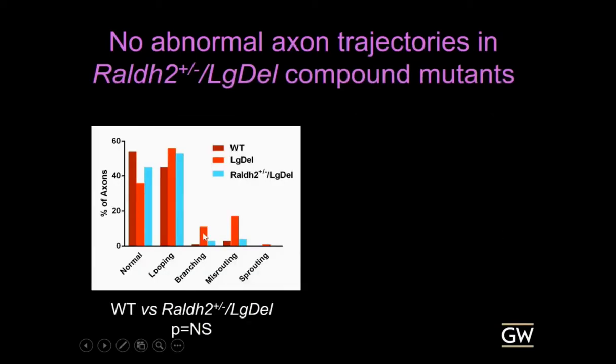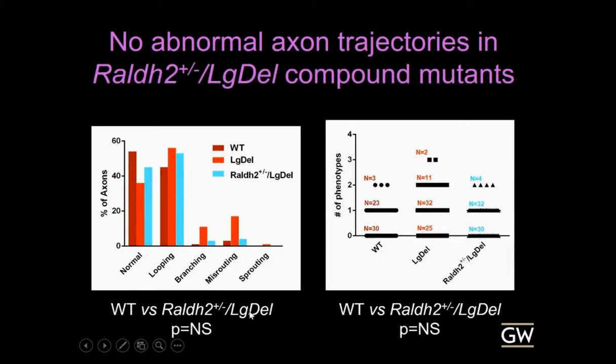Again, if you want to summarize, you can see clearly here that the frequency of the abnormal phenotype is very similar to those in wild type. And in fact, there was no significant difference between wild type and rescue animals. And again, if you look at the number of phenotypes per axon, the y-axis shows the number of phenotypes, and we have each condition here.